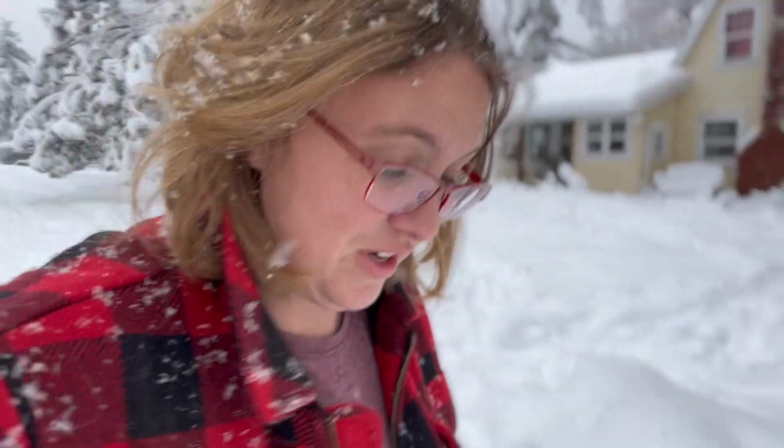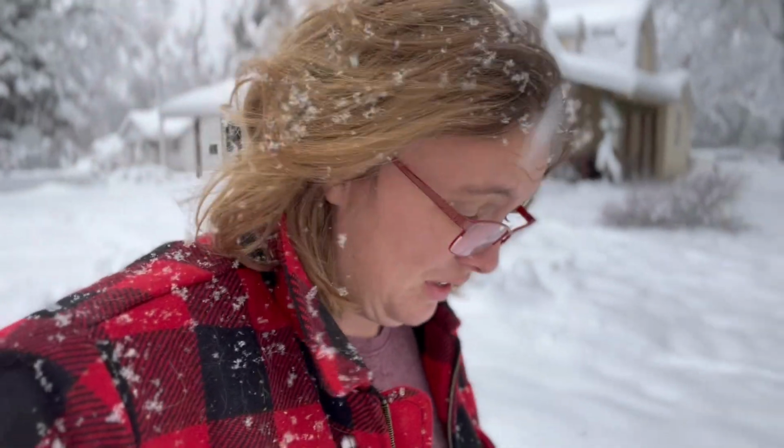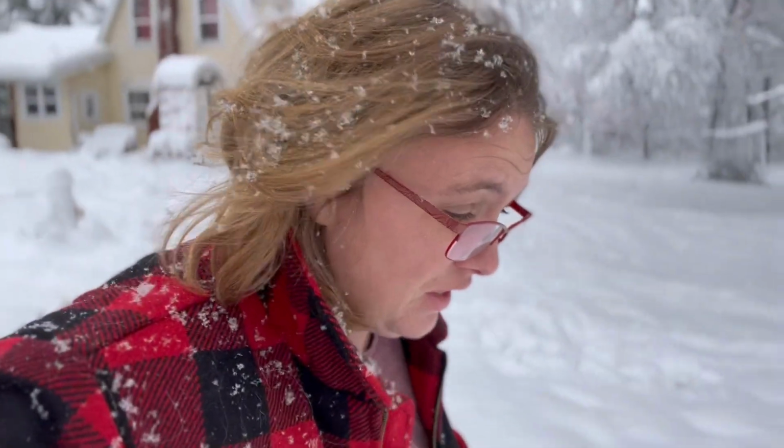And it's all still trying to come down too. So this is well over the top of my boots. And we have a lot of plowing to do and a lot of snow blowing to do. It's morning chore time. Show you. So it's gonna make chores a little bit interesting today.